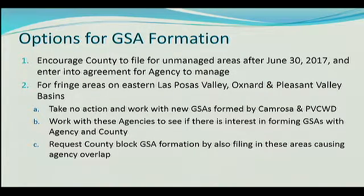Staff does not have a recommendation for you. We just wanted to point out what we see in terms of the challenges and opportunities moving forward.